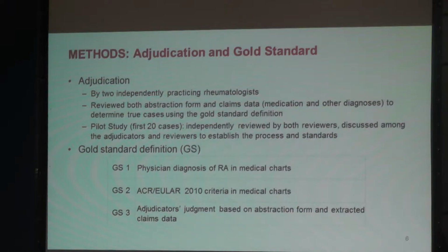Adjudication was performed by 2 independently practicing rheumatologists, who reviewed both the abstraction form and claims data to determine true cases using the gold standard definition. We first performed a pilot study in the first 20 cases. The adjudicators reviewed independently and discussed among the adjudicators and reviewers to establish the process and standards. We defined 3 gold standard definitions. The first is physician's diagnosis of RA in the medical chart. The second is the ACR/EULAR 2010 criteria, if the patient fulfills the criteria from the medical chart information. The third gold standard is adjudicated judgment based on abstraction from extracted claims data.